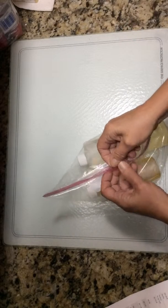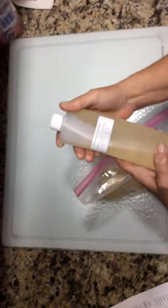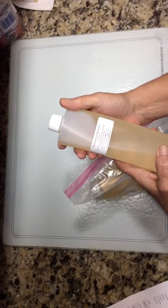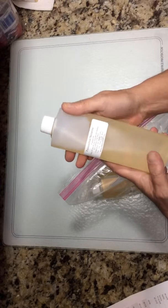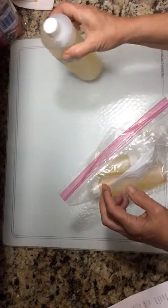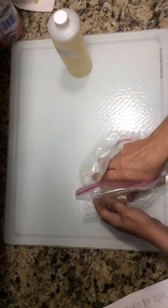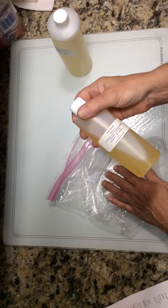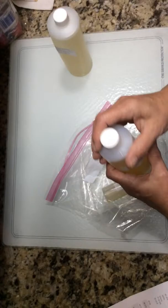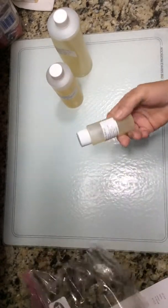Comes apart and goes together very easy, provided you're not being clumsy. That's what the bottom looks like. There's little feet. So it says handcrafted by Eric Ward, bescented.com. Very nice, very smooth, well made. Eric did a great job. So very happy with that.